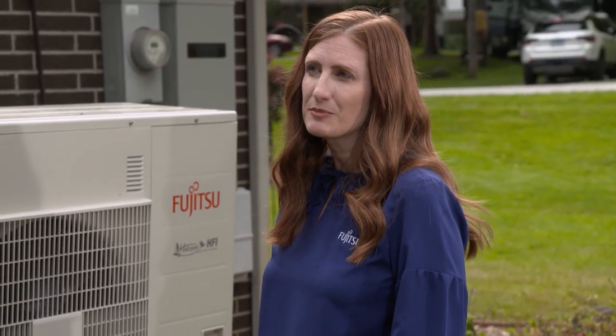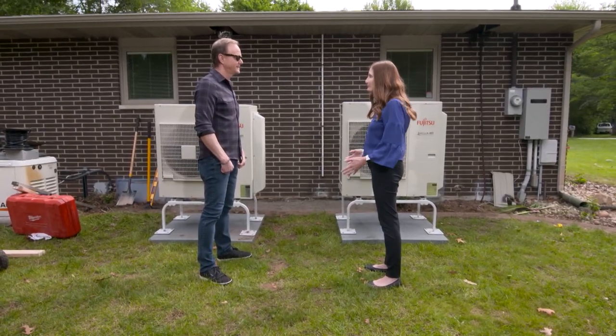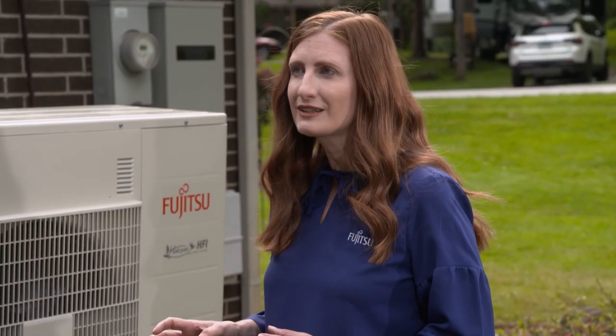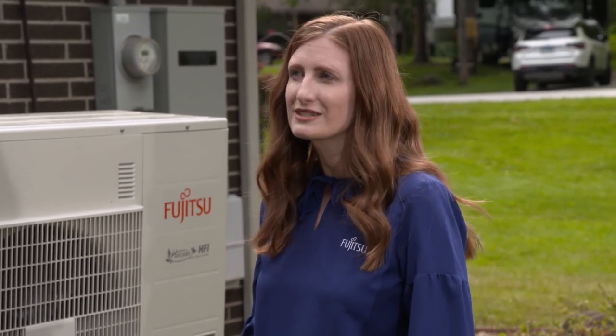Absolutely. These systems are heat pump systems. They're multi-zone. They're made for year-round whole home comfort. So we want our veterans to stay comfortable all year round. We'll be able to do that for them. They get heating in the wintertime when temperatures are down to negative 15 degrees and cooling in the summertime. So one system does it all.